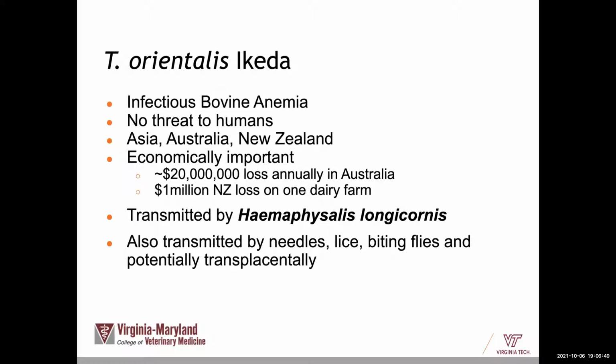But it can also be transmitted by needles, lice, biting flies, and potentially across the placenta. So any mechanical transmission can transmit it. The tick seems to be the most common way it gets transmitted. It's highly efficient.